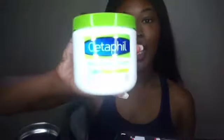I'm going to use this moisturizer, and it's for dry and sensitive skin. I'm gonna put this on my face real quick, then I'm gonna do my eyebrows off camera because that takes a hell of a long time. Okay, sorry, I did my eyebrows, they look a little ashy right now, but we're just gonna let that be.